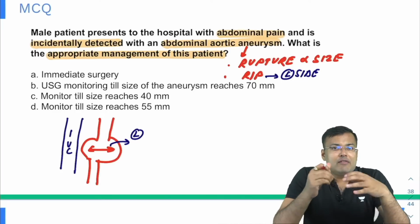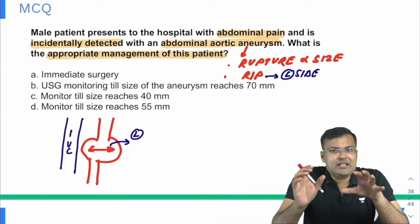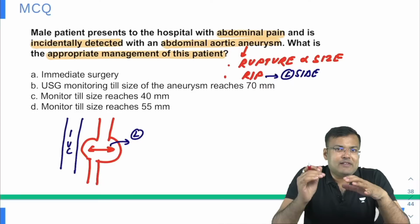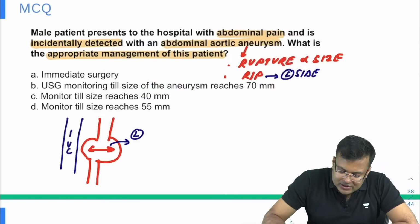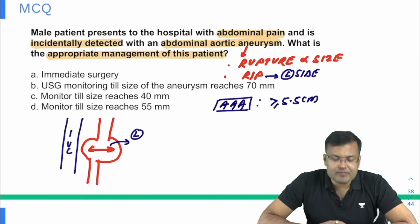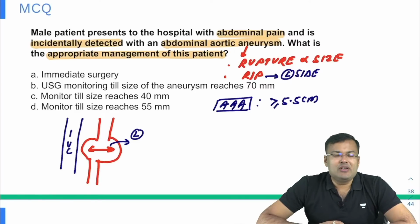So any patient in whom we detect aortic aneurysm, we have to follow the aneurysm till it reaches the cutoff size, which is an indication for surgery. So what is that cutoff diameter? 5.5 centimeter. In patients of abdominal aortic aneurysm, cutoff diameter is more than or equal to 5.5 centimeter. Clear? So whenever this diameter is reached, we have to go for elective repair.